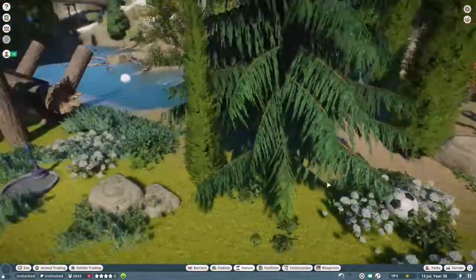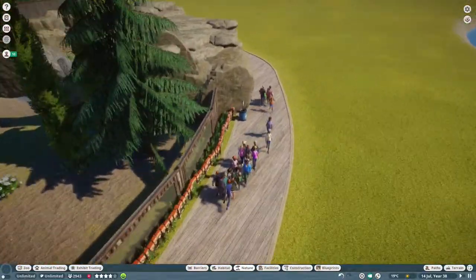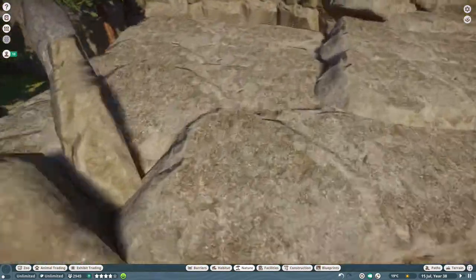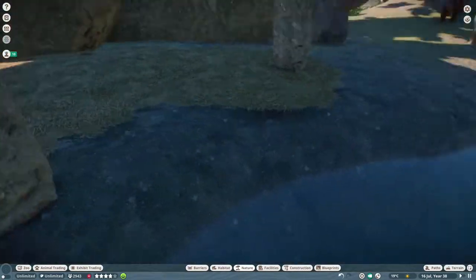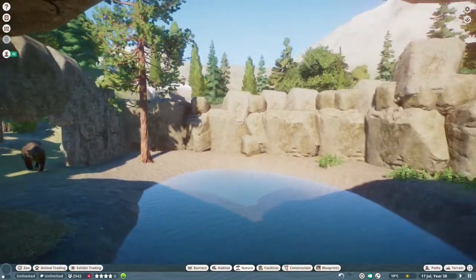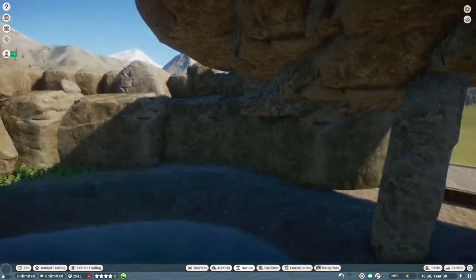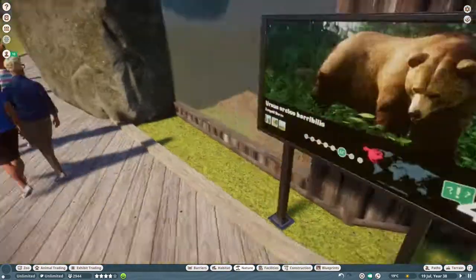Okay, so this is a big habitat, so I've only shown you the primary rocks one. Right, I want to say the mini one. Here's the indoor section with a bear going into it. The wall is entirely made of rocks. And we have this little viewing thing here.